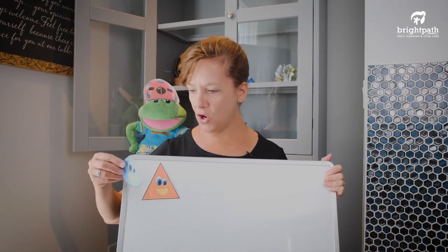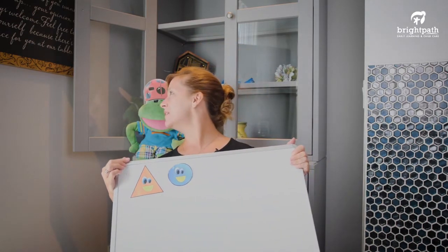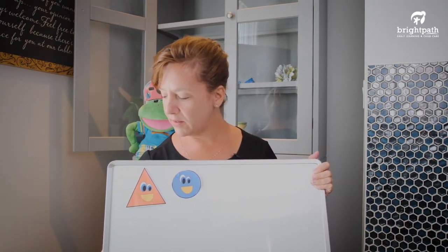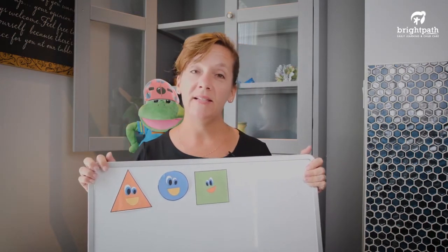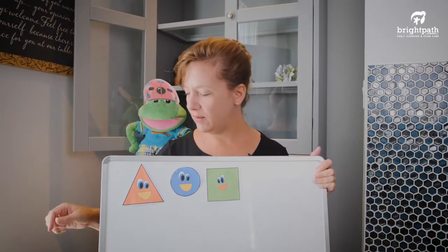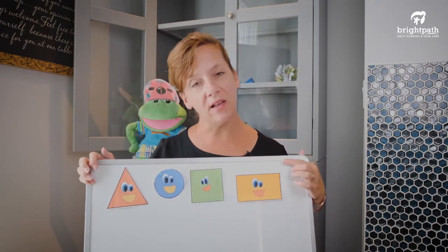And I bet you all know what this one is. That is a, can you guess it, Max? Circle. That's right, Max. That is a circle. We've got a couple more here. Here is another one. That is a square. That's a square. So triangle, circle, square. And here we have a rectangle.